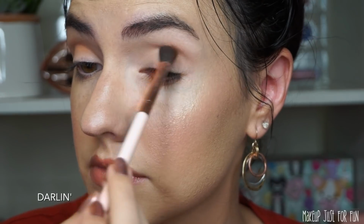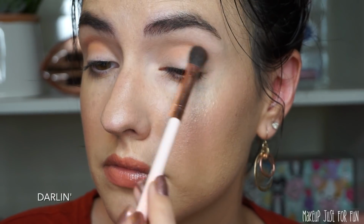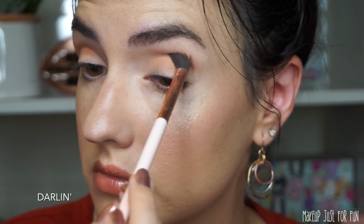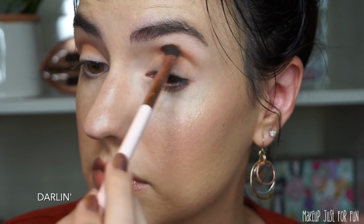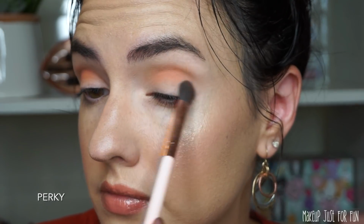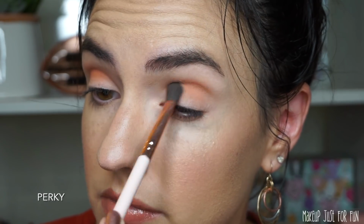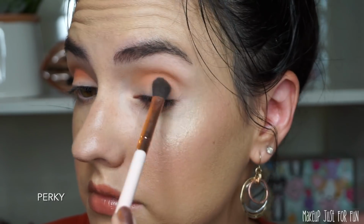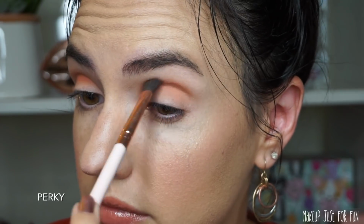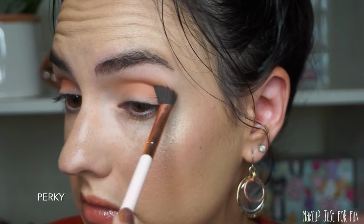Then for my transition shade, I'm going to be building up two different shades. First, starting with this one called Darlin. This is the lightest peachy matte in the palette, so I just really gently layered that up, focusing mostly on the center part of my crease. And then I went back in with this shade called Perky. This is a little bit more of a brighter, pinkier peach, and I just built that up on top, sort of blending those two shades together so that I would get a really soft, peachy transition shade.